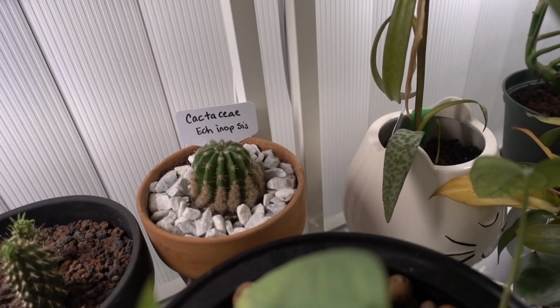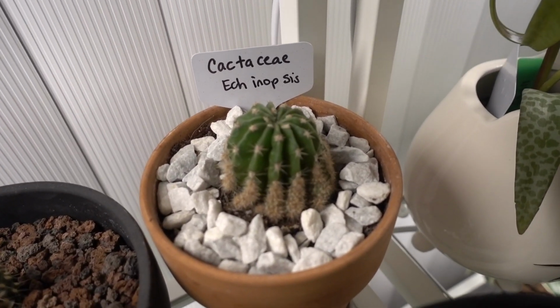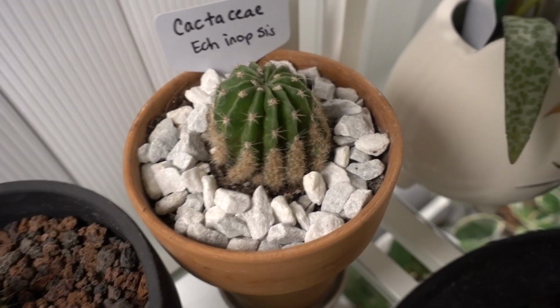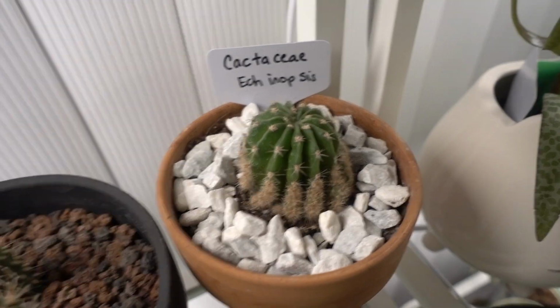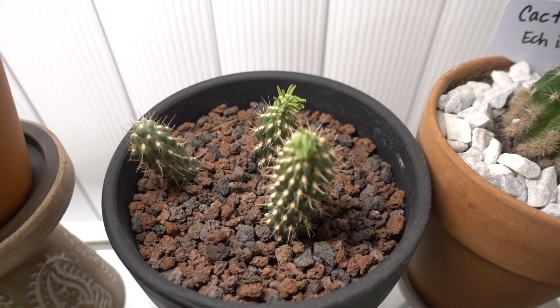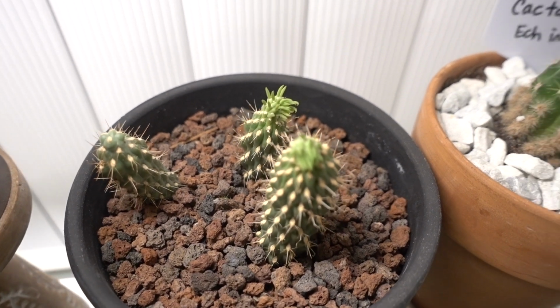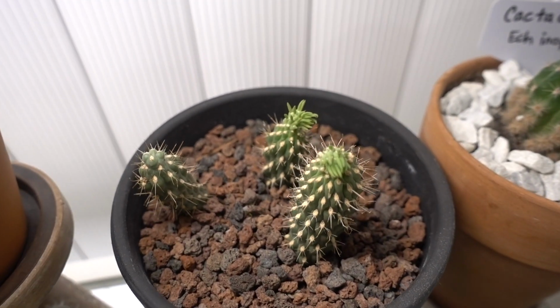Here is another Echinopsis cactus that doesn't have a ton of the little babies around it. Yeah, I'm not sure what it's doing, but it's there. Not sure what these are, but their spines are really cool. And then they have these rubbery spines on the top of them. I just think they're cute.